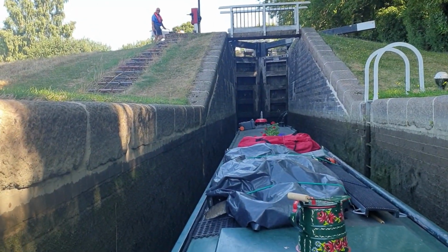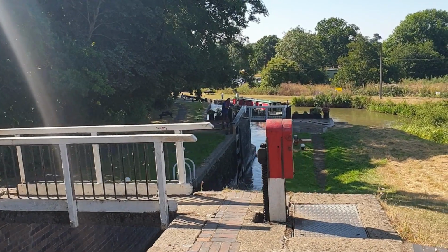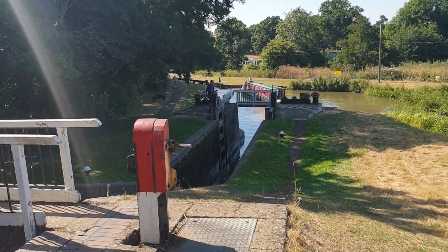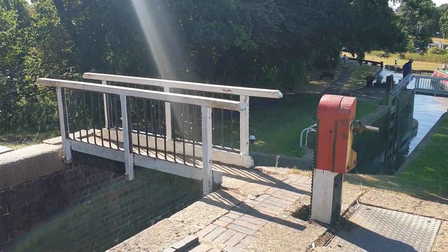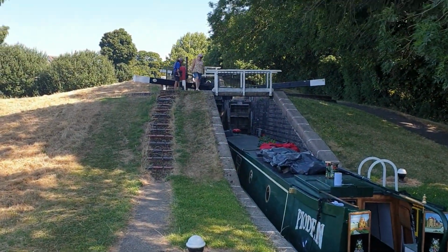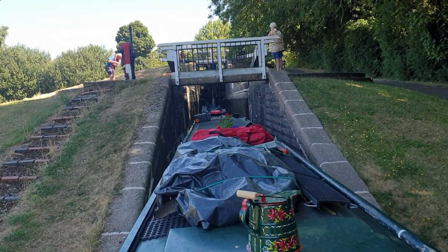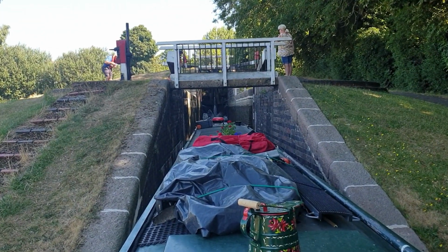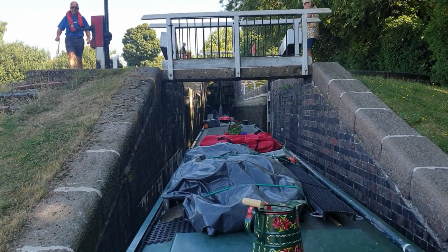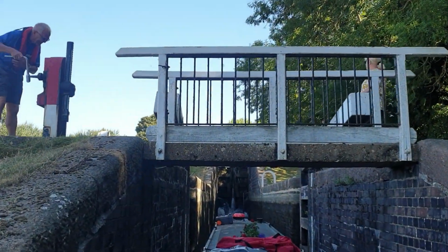And here we go, opened it up, and up we go again. And here's the boat behind us, coming into the first of the staircase locks. So he's coming in, into that one. And we're about ready to go, I think. Gates are open. Into the next one. Lovely little bridges.